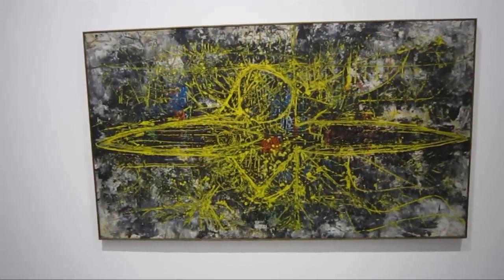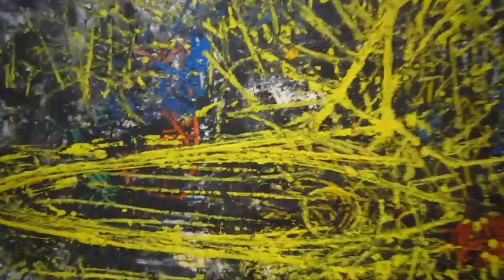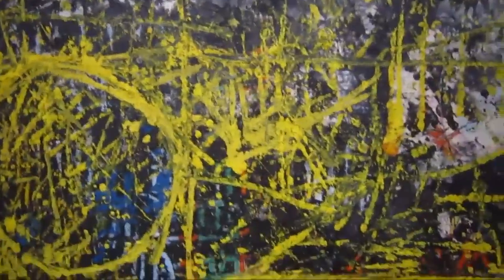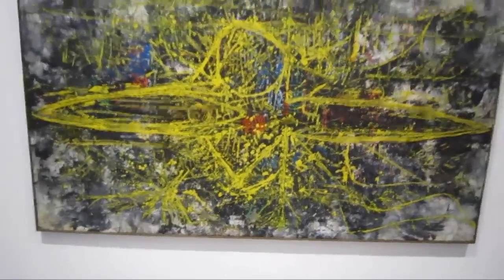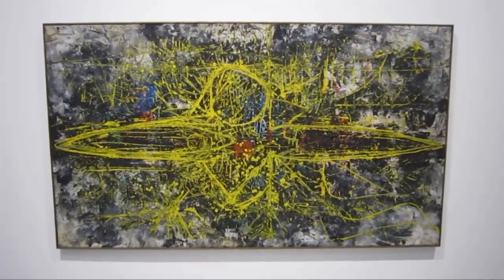This is a nice painting. It's titled Icarus. It looks like he's squirting a lot of this right out of the tube. Well, Mark Grotjahn is doing paintings kind of like this today. This is 1951. Yeah, you can kind of see the wings in there.